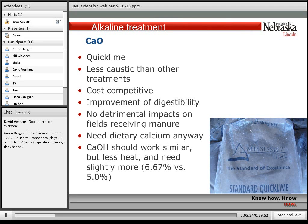Calcium hydroxide should work similar to calcium oxide, but I do want to point out that if you're going to use calcium hydroxide, you do have to add more. All of our work's been adding 5% calcium oxide to the forage on a dry matter basis. If you use calcium hydroxide, because it has a different chemical structure, you need to add 6.67% calcium hydroxide.